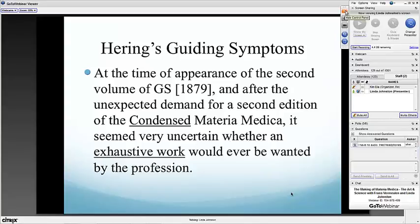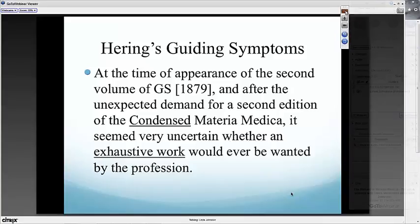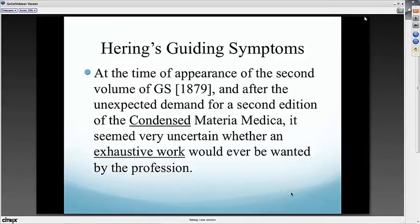Now, notice that he says, what I've underlined, that he believed that there would be no interest in an exhaustive work. No interest in exhaustive work. In other words, people were always looking for something short, something brief, something that would save them time, something that would help them quickly to make a decision.